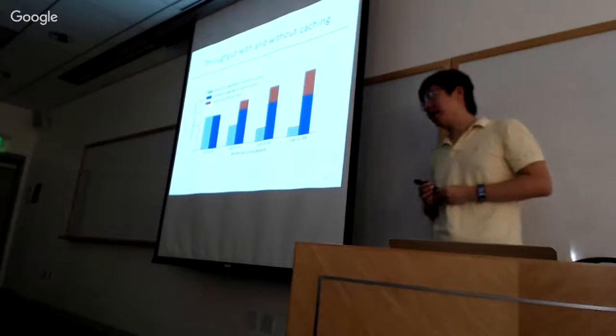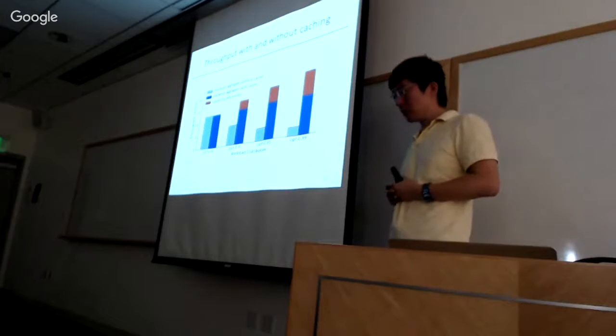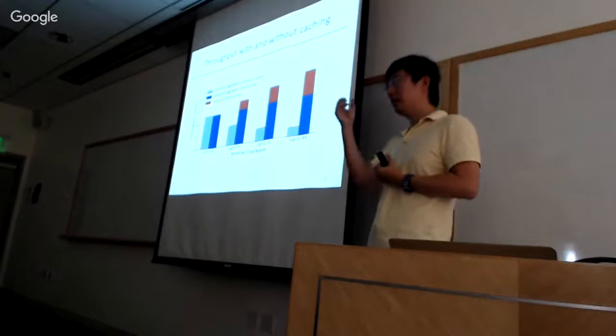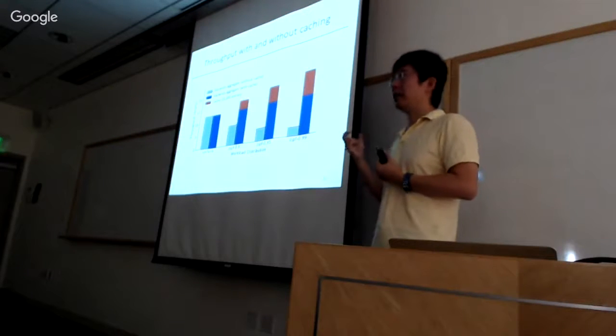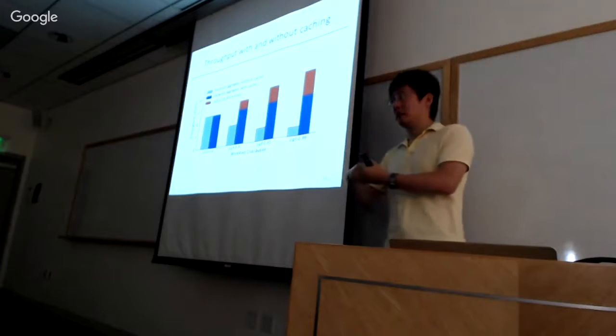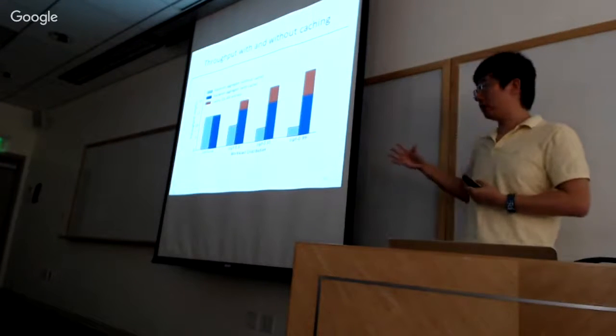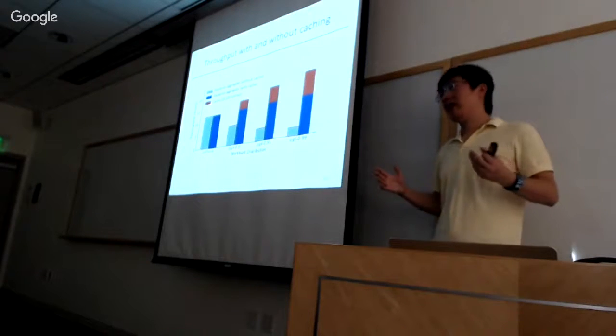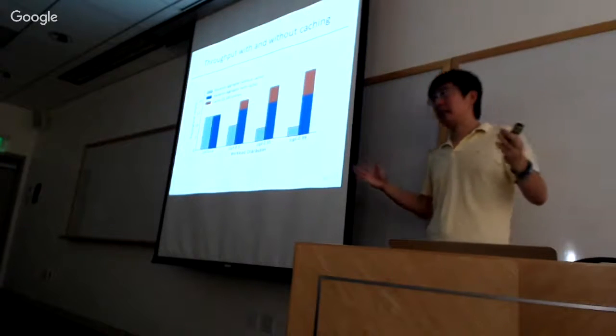This is actually another benefit of switch caching, because in other systems you may argue that we can maintain a small cache at each client level. Each client has a small cache, and then we may be able to achieve a similar load balance effect. But in that case, it's very hard to achieve this cache consistency.